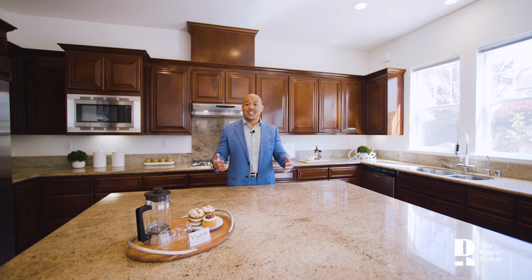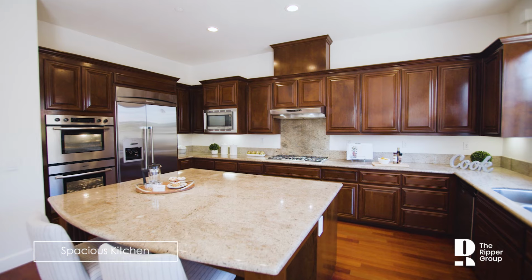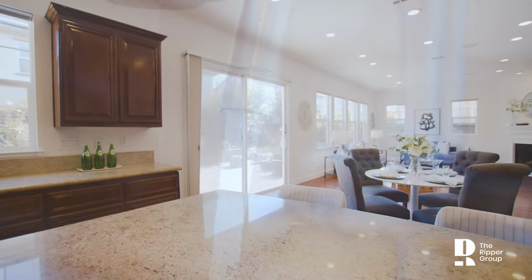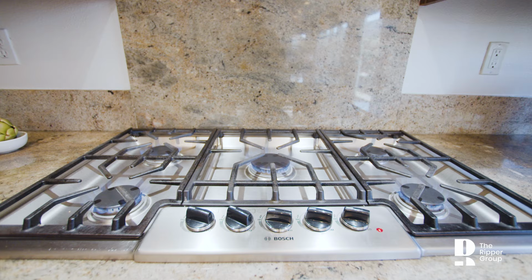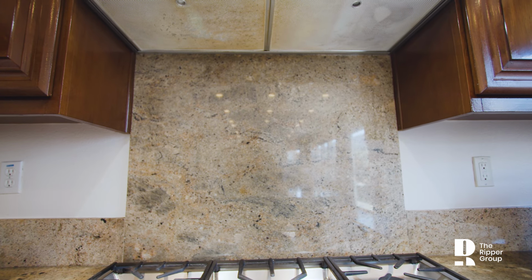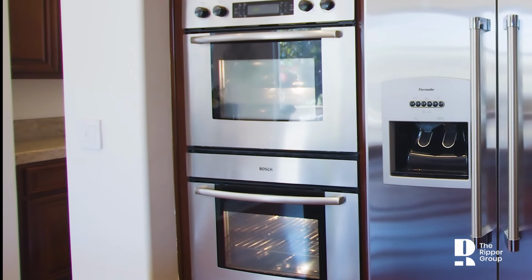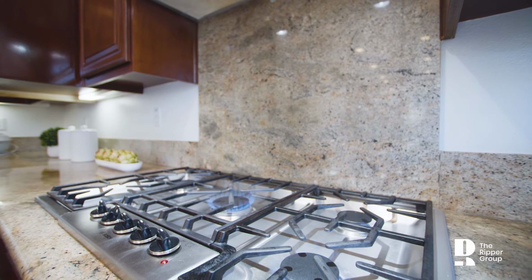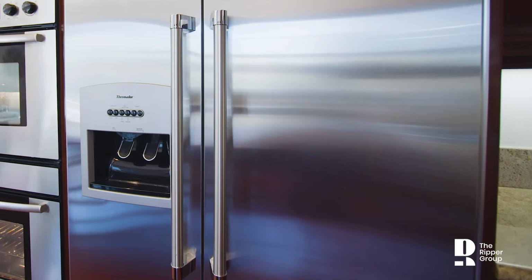Or maybe everyone wants to lend a hand with meal prep and channel in their inner Iron Chef. The spacious, updated kitchen has room for any number of sous chefs and is equipped with sprawling granite countertops, an extra-large island breakfast bar, full-height granite backsplash, stainless steel Bosch appliances, including dual-wall convection ovens, dishwasher, microwave, and 5-burner built-in range, and a stainless steel 42-inch Thermador fridge and freezer with ice maker.